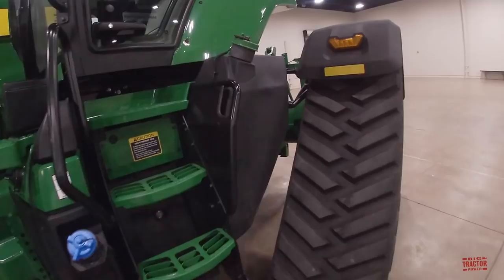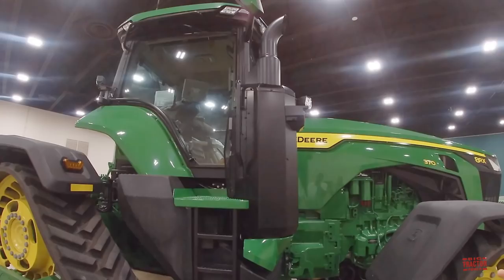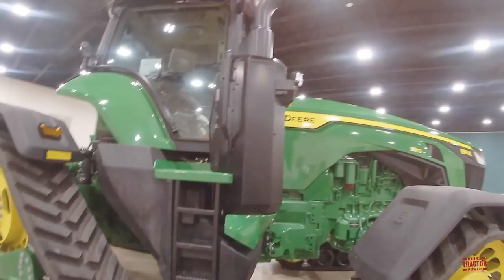So, Dave, what can you tell us about the exhaust system on this tractor? Yep. So, final Tier 4 compliant. You'll notice whether you're sitting in the cab or down on the ground that our exhaust aftertreatment has been reduced in overall size, so we've streamlined it a little bit. We've also included the DOC and the DPF into one unit. Before they were separate units, which caused us to have a little bit larger package.